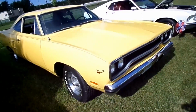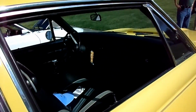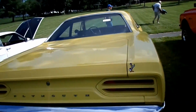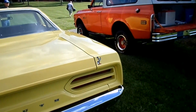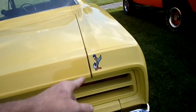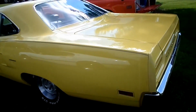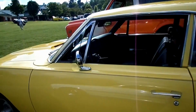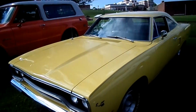Real nice Dodge. It's a Roadrunner. I think these are the aftermarket ones. Yeah, because he's got his race helmet on, but it is clean, guys. Real nice. Up where I live, they don't do it like down some places with tons of body putty and everything. They fix this stuff right.